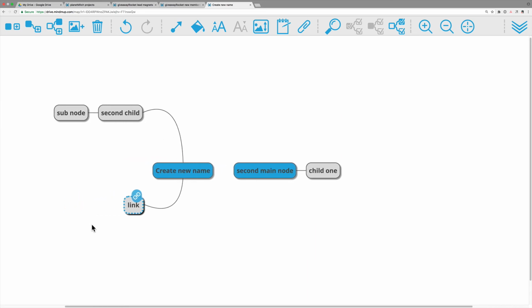But it's a very visual way of organizing things, taking notes during meetings, storyboarding. Awesome tool. I highly advise that if you're visual at all, like I am, go ahead and check out MindMup.